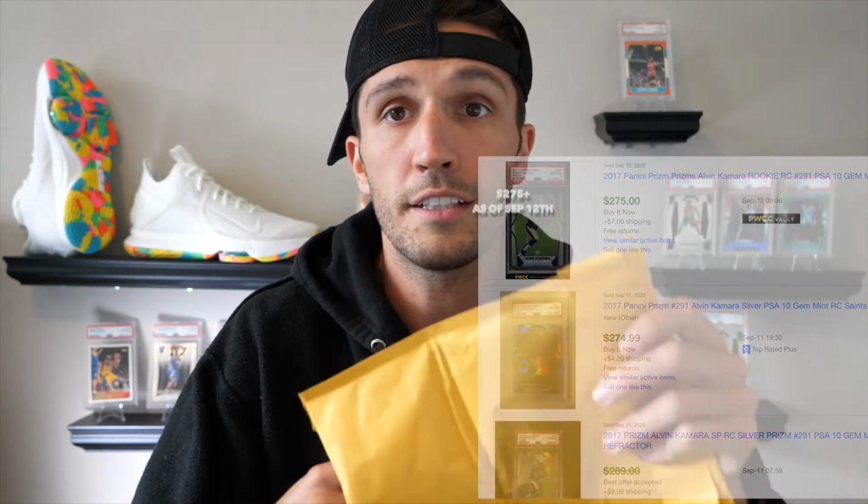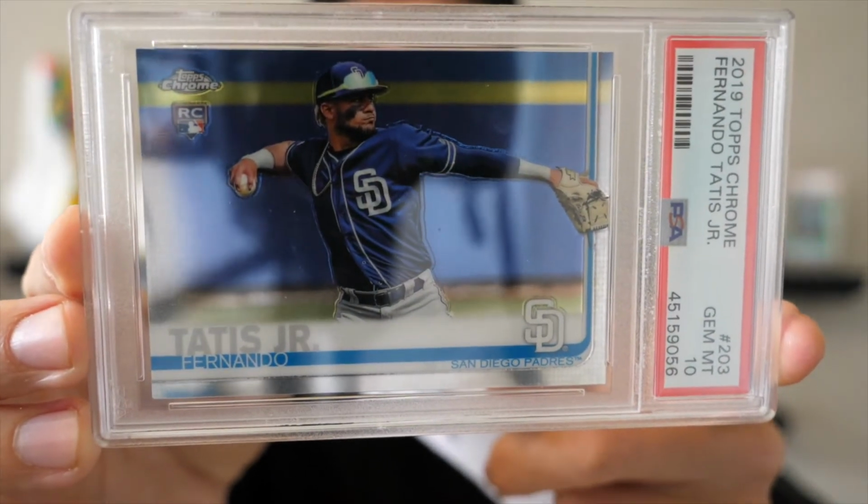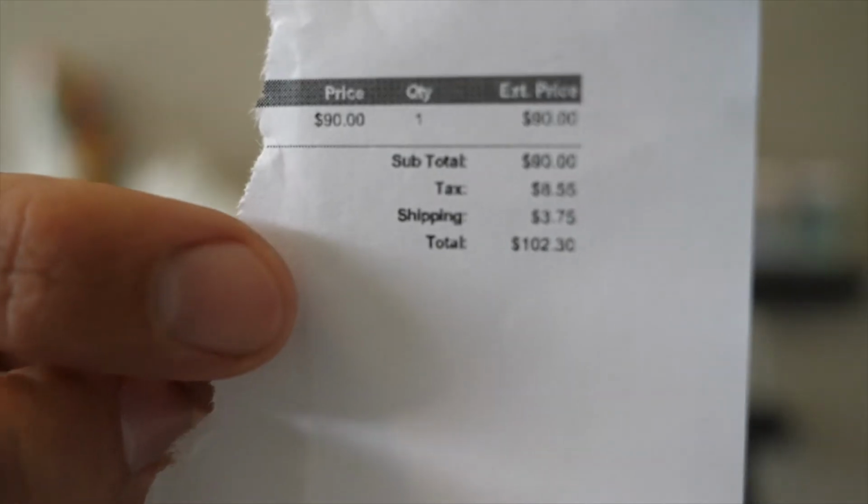Alright, guys, I feel a slab. Oh, yeah. I must have just left this in my room for a while. I ordered this a couple weeks back, but I'm going to share with you. This is Fernando Tatis. He is a monster right now, potentially the best player in the league, next to maybe Mike Trout. I bought these a little over a month ago. Here's the receipt right here. You can see it was a $90 price. I think it came out to $102.